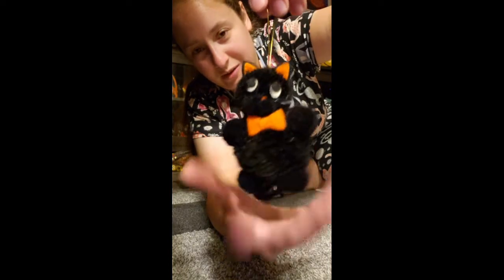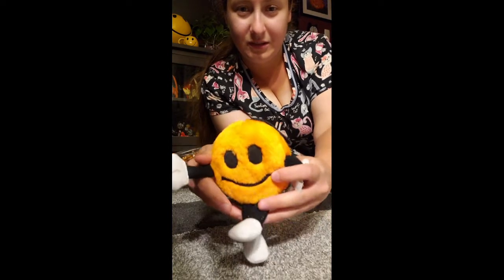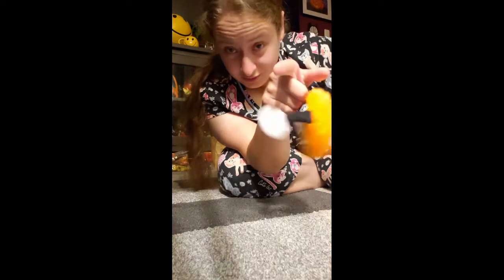Yeah, that's him. It's made out of pom-pom balls and stuff. And I got this guy. That was pretty cool. Yeah, it's Smiley. Again, he has a little string of dinging. I think for both my boyfriend's birthday and for Christmas, I got him two vintage Smileys from the 90s, much like this guy.